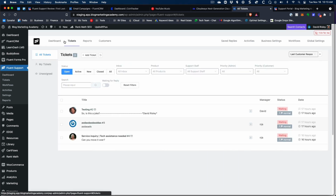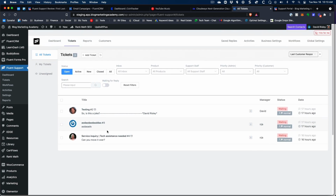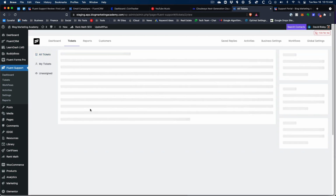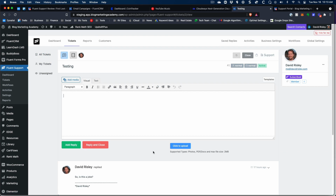This is where most of the action happens, where you're going to have all your tickets that are sitting here waiting for you to be done. And if you click on one, you'll have the ticket history. You can hit the reply button and reply back to people. If you have canned replies, which I'll show you in a minute, you can hit templates and you can actually filter them by product if you want, or just search for them.